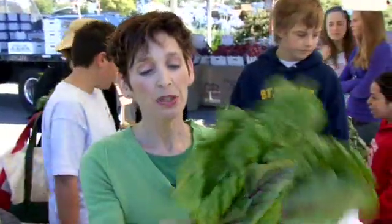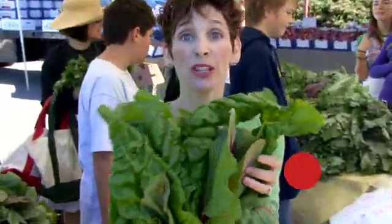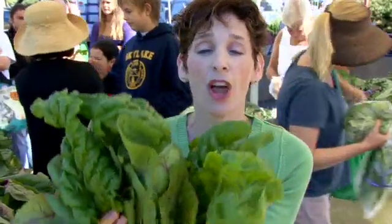And here is a beautiful bunch of Swiss chard. Dark leafy greens are really high in wonderful disease preventive antioxidants and phytonutrients. So again, the darker the vegetable, the darker the pigment, the more nutrients and the more powerful for your body.